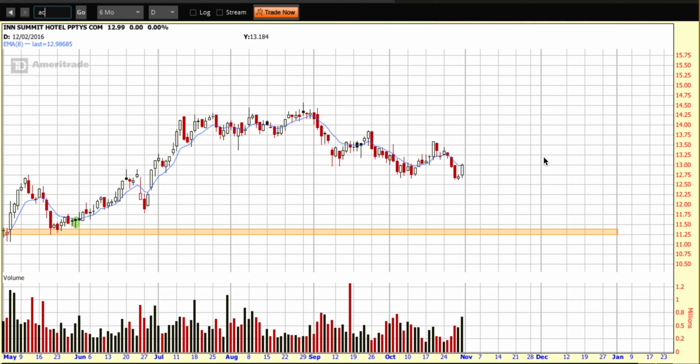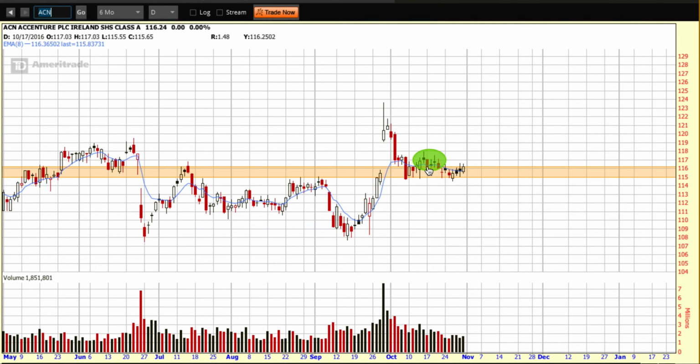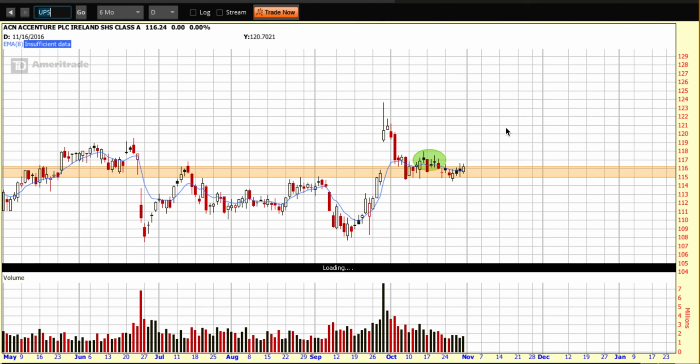The other one, ACN. We mentioned it here. It was a recent Chart of the Day Cafe pick, so it's softened since we put it out, but it's still holding that trend line. And if the markets can look to reverse here, this one might be interesting as well. Also, check the scores, pays a dividend, and then the final one is UPS.